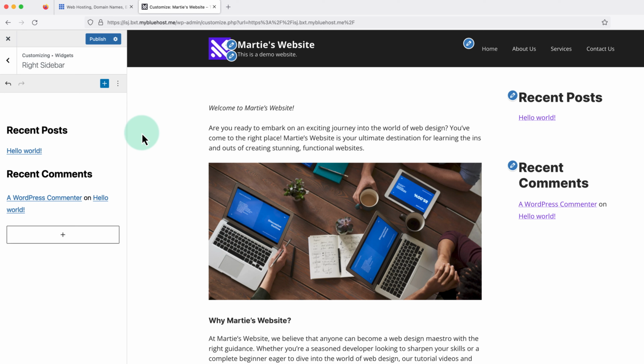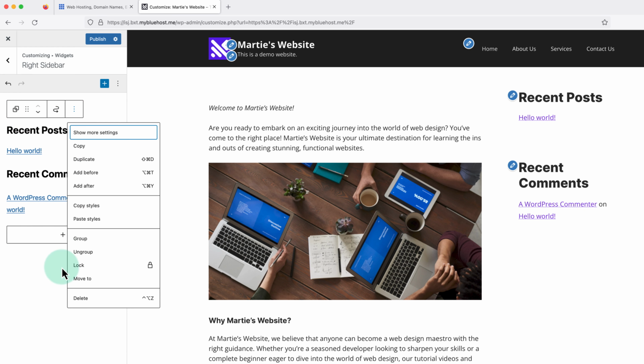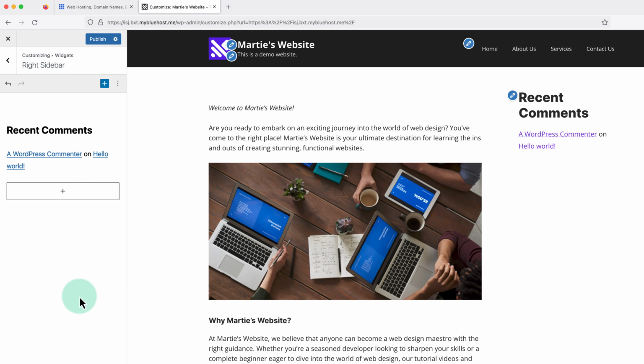Then the next one we have on the left is Recent Posts, and this is made up of two different parts, the title and the list of posts, and these have been grouped together. So to remove this group, we just need to click on the title, then click this icon to the left of the menu to select the full group. Then we're going to click the three dots to the right and click delete at the bottom. And once again we'll see this disappears from our sidebar on the right.